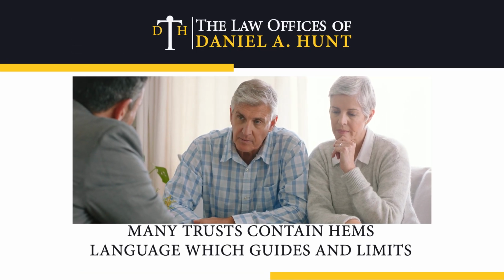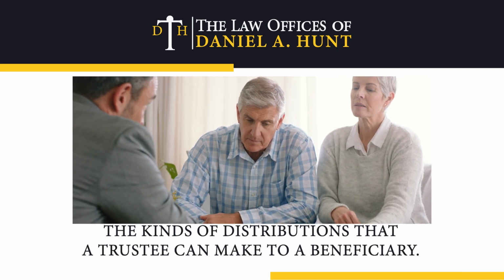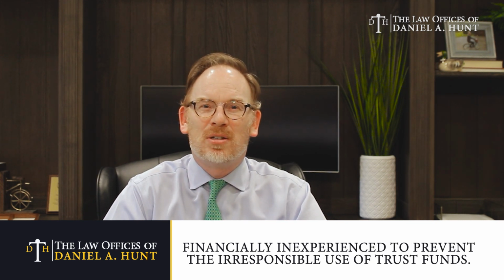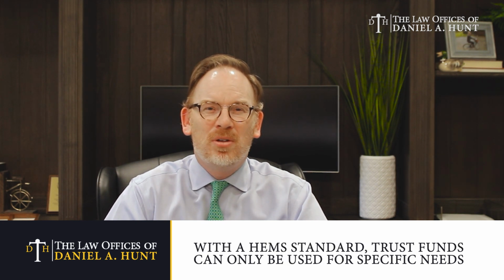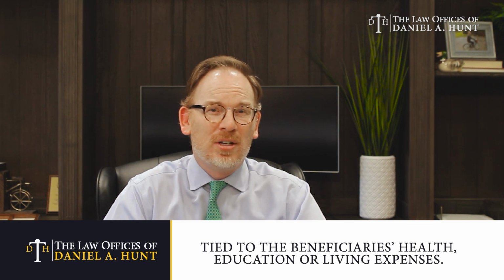Many trusts contain HEMS language, which guides and limits the kinds of distributions that a trustee can make to a beneficiary. This can be especially useful when a trust beneficiary is young or financially inexperienced, to prevent the irresponsible use of trust funds. With a HEMS standard, trust funds can only be used for specific needs tied to the beneficiary's health, education, or living expenses.